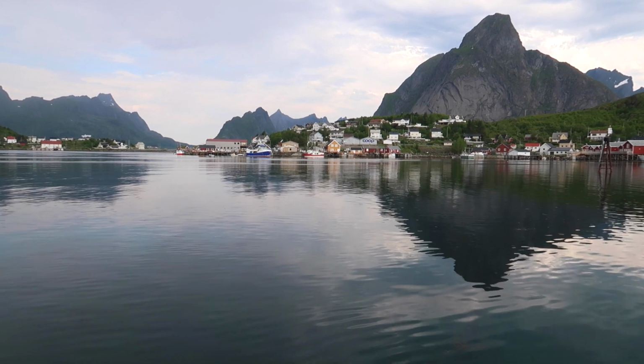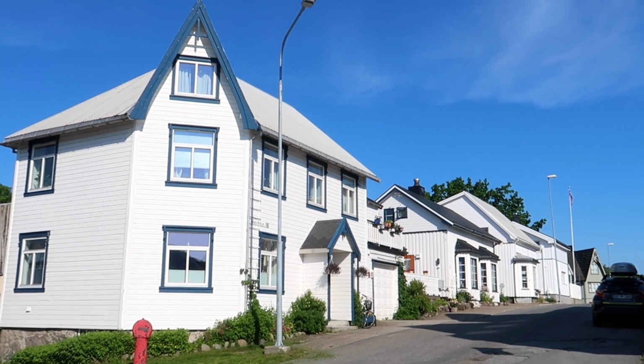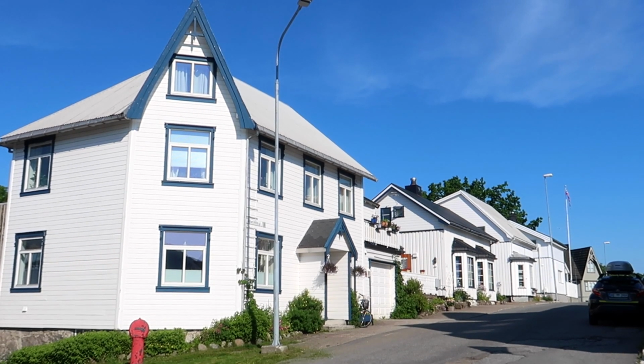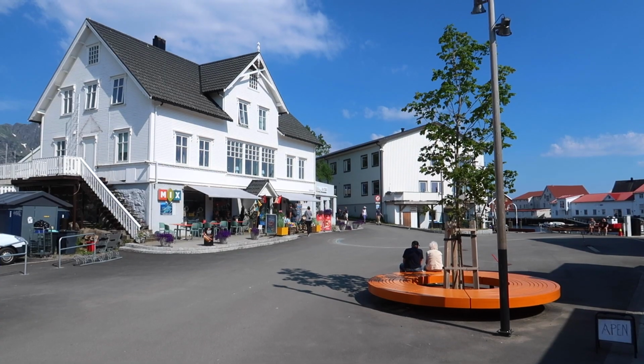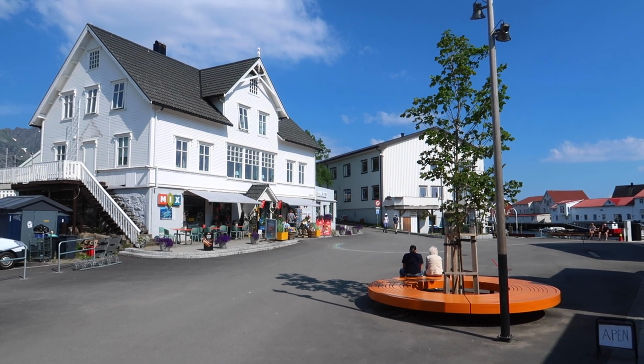You also see a lot of white houses here in Lofoten. Historically, there was one white house in every fishing village, the manor house. They were painted white, which was the most expensive paint to mix. And it was used to show off the wealth and power of the manor house.